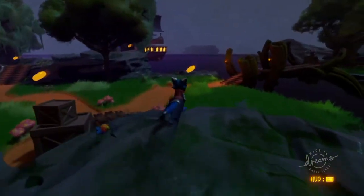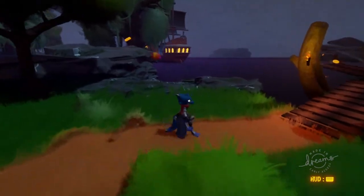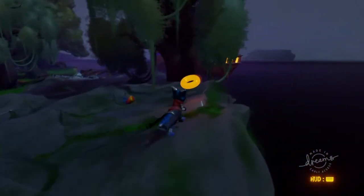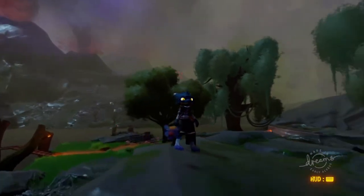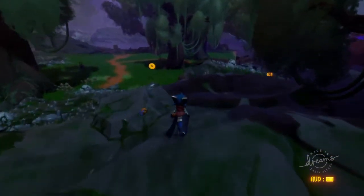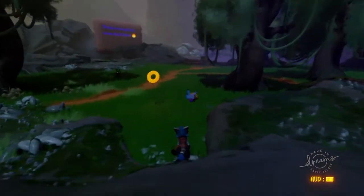Nice and solid, straightforward. We just need to get out the habit of making floating collectibles, I think. I wasn't entirely sure about the enemies either.